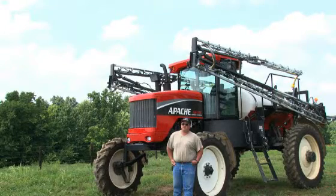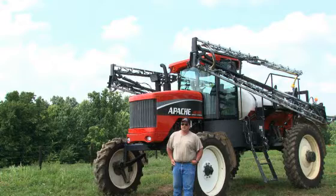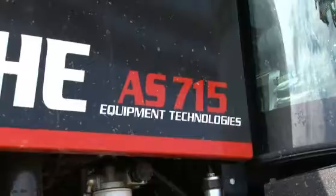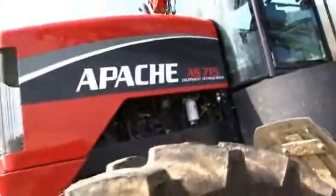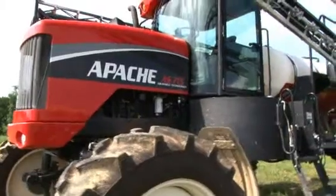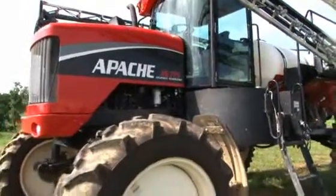I put 600 hours on it in 2 years, and it really held its value good, and we traded in on this one just to get a bigger machine, just a little taller and a little wider, and a little more capacity, you know, for some of the places we got to get around on.